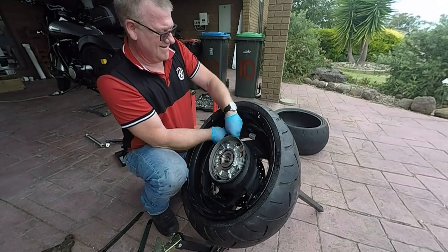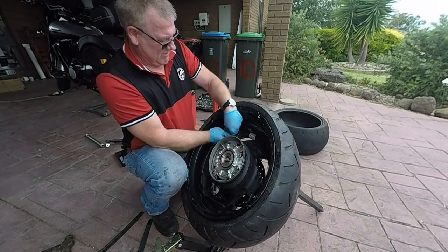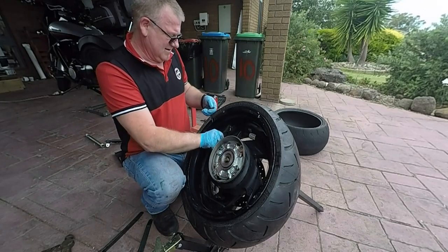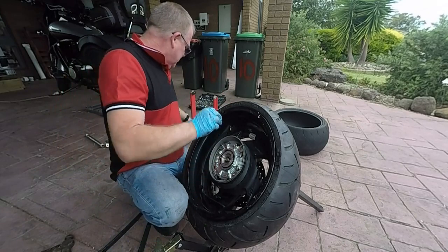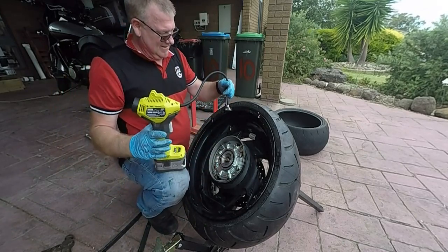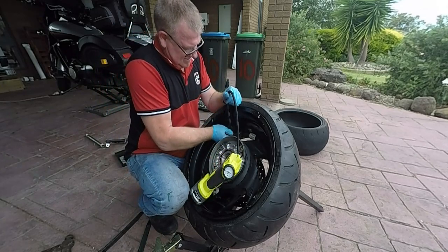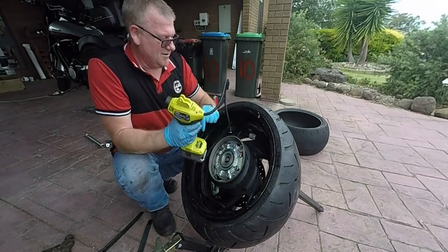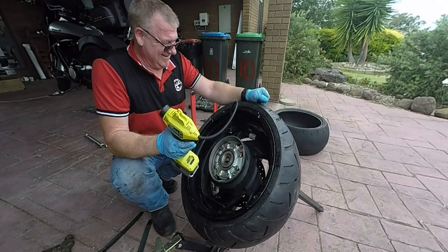I put the valve in, went and scratched it. That's okay, but black paint, you'll never see it. So, blow it up. I've got this fantastic tool from Ryobi, tyre inflator. So usually put the back at 42 and the front goes to 36 or 38.